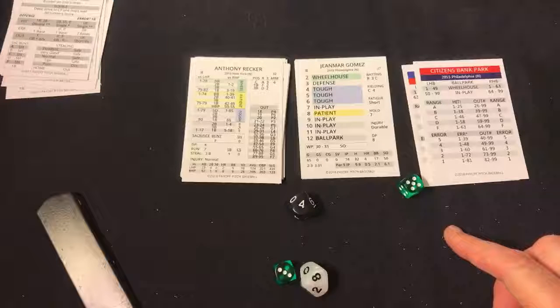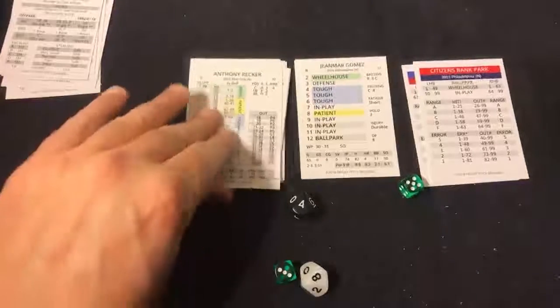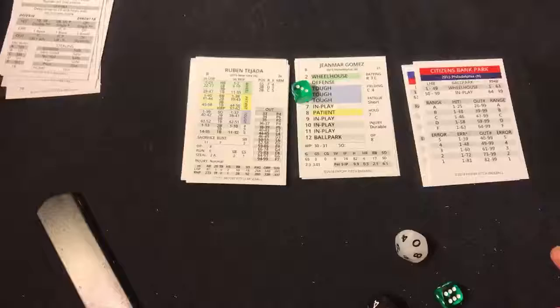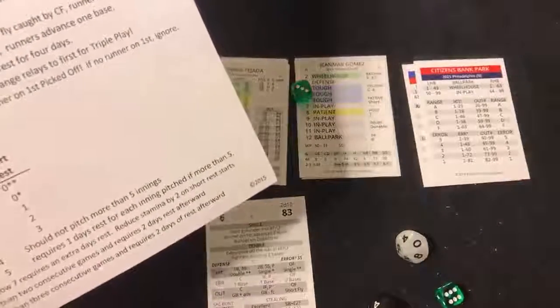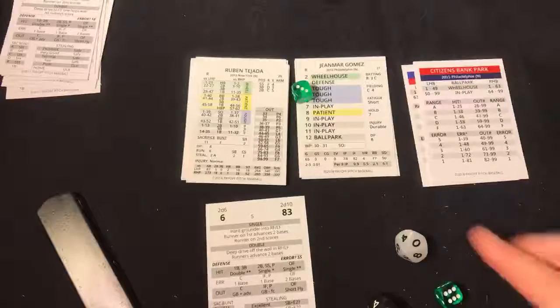8, that's patient. 48, a patient 48 is a single. So Recker with a single. Ruben Tejada. And that's a 9 in play. 0-0. That's going to be an unusual play. And it's a 6 with a runner on base. It says C, D, or F catcher range. Unable to block the pitch. So let's see, C, D, or F for Cameron Rupp. Cameron Rupp is a D. So that's going to be a pass ball. So over to second goes Recker.